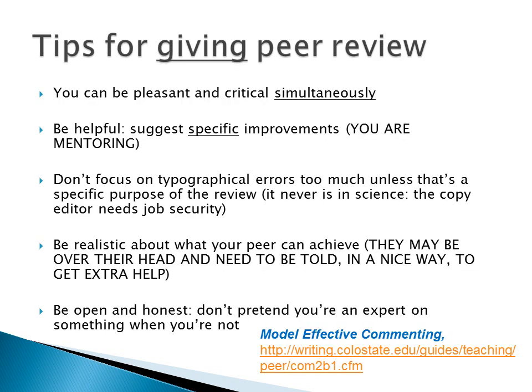Now, tips for giving peer review, and I've got a reference there on the bottom. It's a hyperlink to a really nice site about giving effective commentary back to people, ways to communicate in an effective way. So I encourage you to check that out at some point. But overall, it's important to know that, believe it or not, you can be pleasant and critical at the same time. It's going to take some skill, it's going to take some practice, but you can do it.